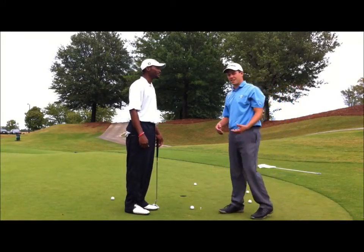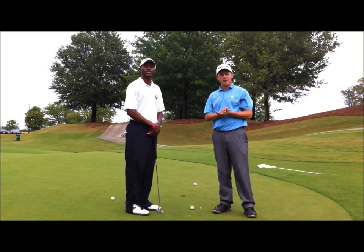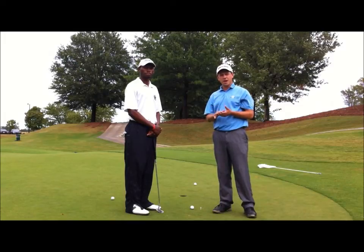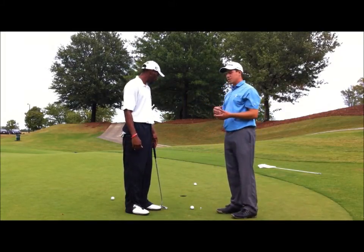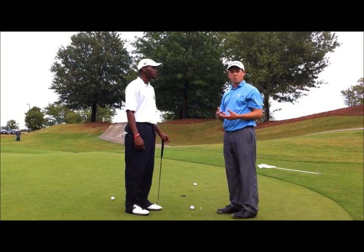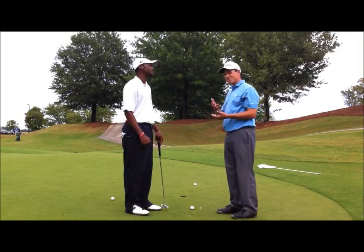Awesome. Yeah, this is a performance-based drill. You have to take a practice stroke every time. You have to see the line, take a practice stroke, just like you're out there on the golf course. This gives you real-time information on how you're going to perform. I like the pressure of having to make 6 in a row. Absolutely. It puts a little pressure in your game.